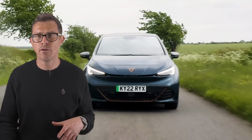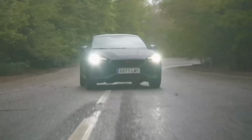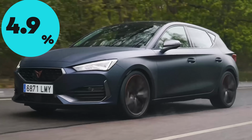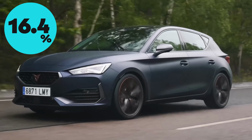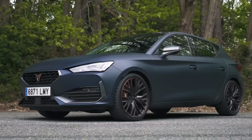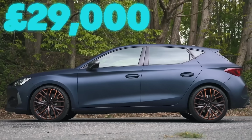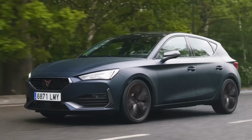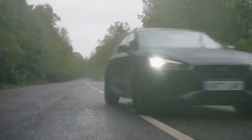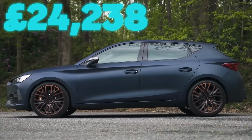But how does the used value of a Cupra Born compare to a petrol or diesel car? Well, the average trade-in value of a used Cupra Leon hybrid, which is a similar size to the Born, only dropped by 16.4% in the same period. So that car, if you traded it in a year ago when it was a year old and had 10,000 miles on the clock, would have got you £29,000 in trade-in value. However, if you trade in a one-year-old 10,000 mile Cupra Leon hybrid today, you'll get £24,200 for it.